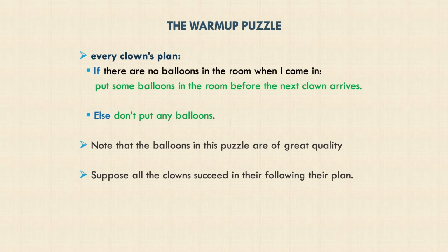Sometimes we make plans, but we don't manage to follow through with them. I once planned to run a half marathon, but sadly, I couldn't really find the time to train, and I was also a bit lazy, and I never followed through with my plan. But in this case, it looks like for these clowns, these plans are pretty easy to carry out. Each of them just comes in at a certain time. They check if there are balloons. If there aren't, they put some. If there already are, they do nothing. So it looks pretty easy. So let's suppose that all of our clowns have indeed followed through with their plans.